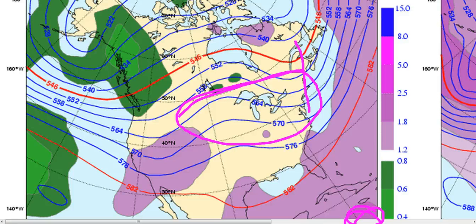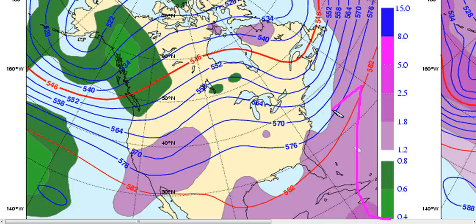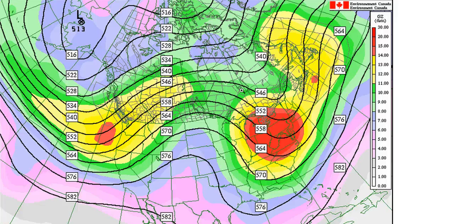There's a couple different solutions we could have. Either the storm tries to get drawn north right away with the trough in 7 to 8 days, or it stays down here for a little while longer. If we look at the NAEFS, we've got the same kind of thing.